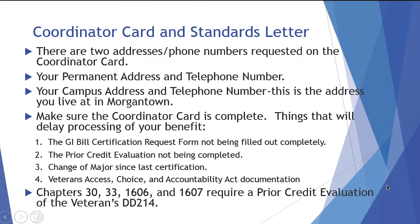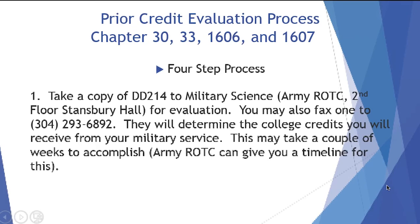Chapters 30, 33, 1606, and 1607 require a prior credit evaluation of the veteran's DD-214. This is a 4-step process. The first step is to take your DD-214 to military science. They will evaluate it, and it could take a couple weeks to get done. Basically what they're going to do is they're going to give you 2 hours each for military science 101, 102, 201, and 202. And these hours are in addition to any hours that you bring in from other colleges.